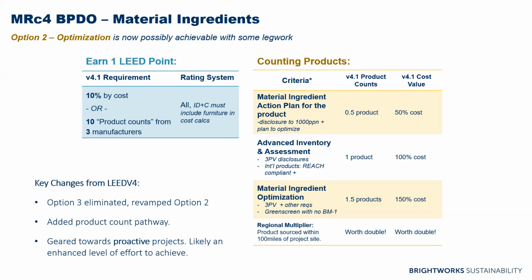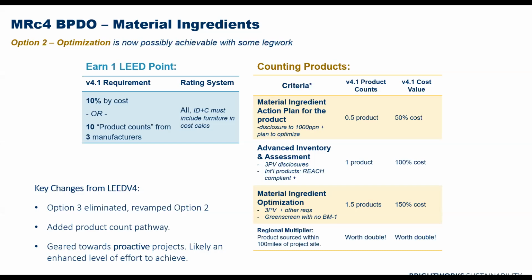Oh, well, in the second question, they're asking, additionally, can you share your rates of success throughout your work in finding products that meet MRc4 option 2 version 4.1? Yeah, it's a really short list of products. Mainly what you would be doing is going into the HPD and Declare databases and looking for those third-party verified disclosures. And then the Cradle to Cradle products also, I believe, count as being third-party verified disclosures since they're fully reviewed. So that's the main pathway of meeting those. And you can actually go into the Eclair database, and under the status, you can search for third-party verified Eclair labels.